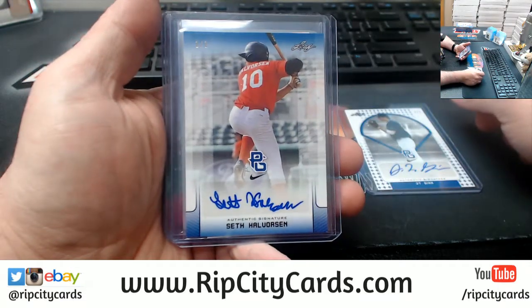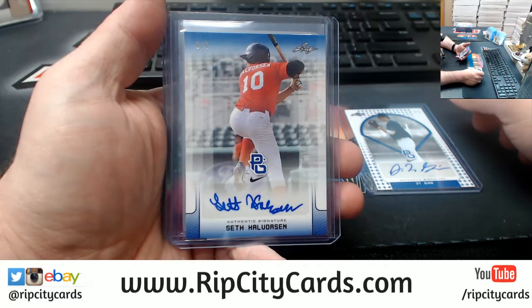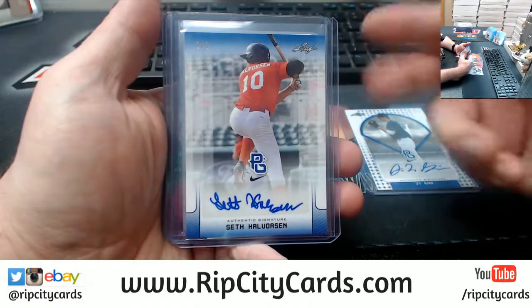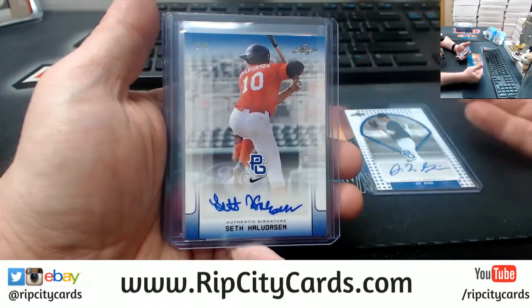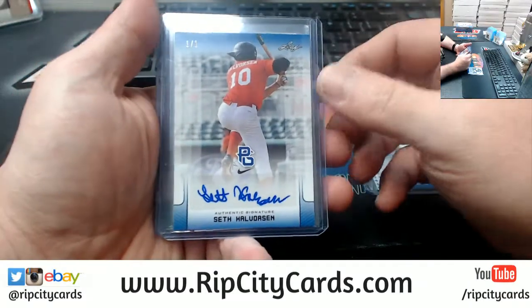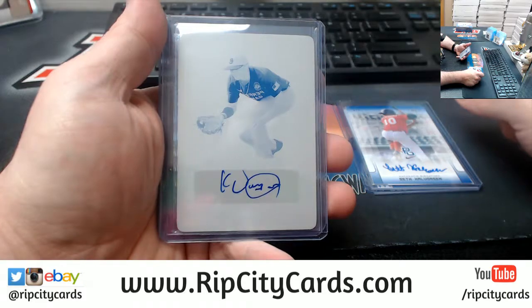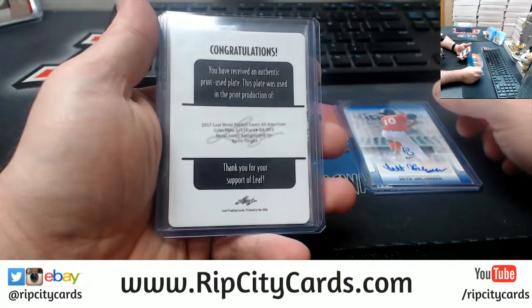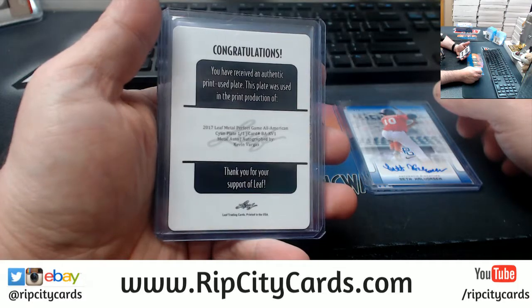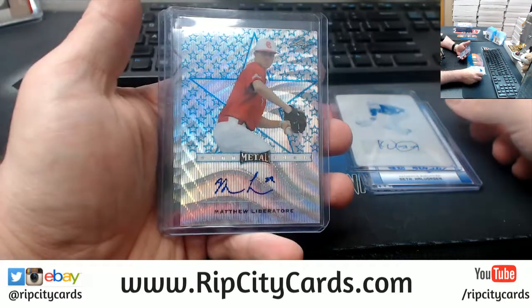A one of one, Seth Halverson. I'm gonna do a random, Dirk. I'm gonna show all the cards, then put all the cards in the box into a random. Put the people that bought into it in a random, match it up, and that's how it'll go. A plate one of one for Kevin Vargas. Cyan plate. And we all know that cyan is the best plate to have.